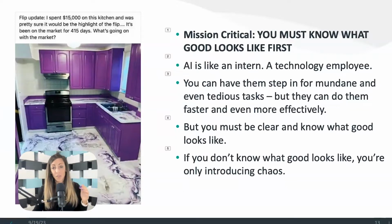Again, the mindset here is AI at this point, as we record this webinar, it is getting smarter, but it is an intern. It's a technology employee. If any of you have hired interns in the past, it's great. I have an extra set of hands. I have some people to do things, but you still have to manage them. That's the key here. And then you must be clear on what good looks like. And if you don't know what good looks like, you're only introducing chaos.